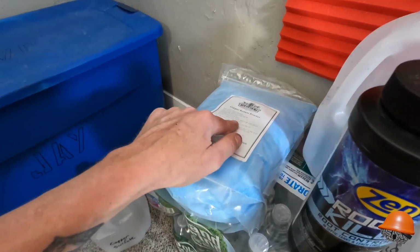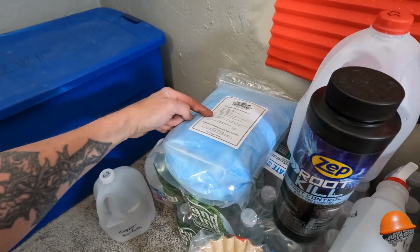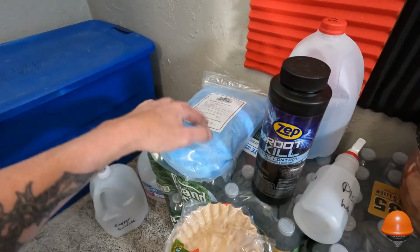And this stuff isn't just good for what we're doing. I mean, this thing has a whole list of household uses that you can use it for, which is kind of cool.